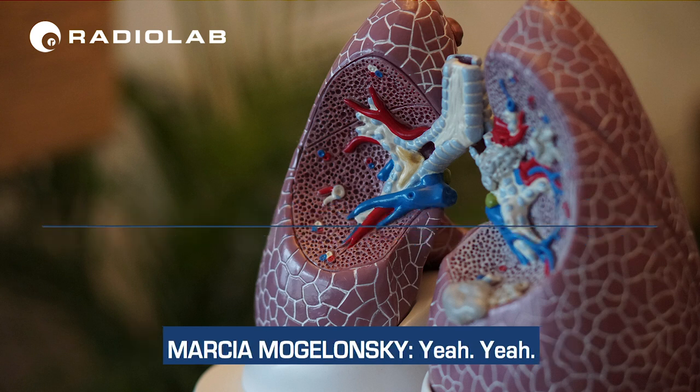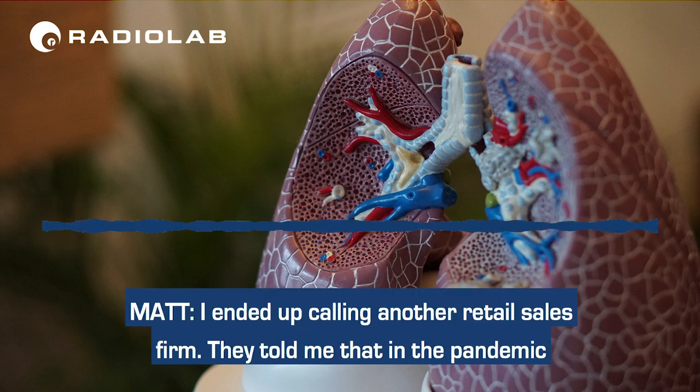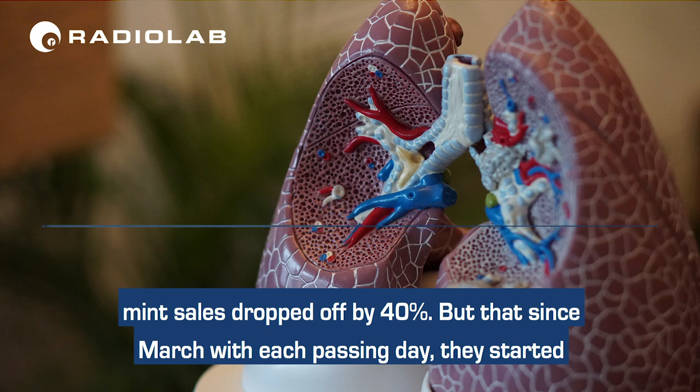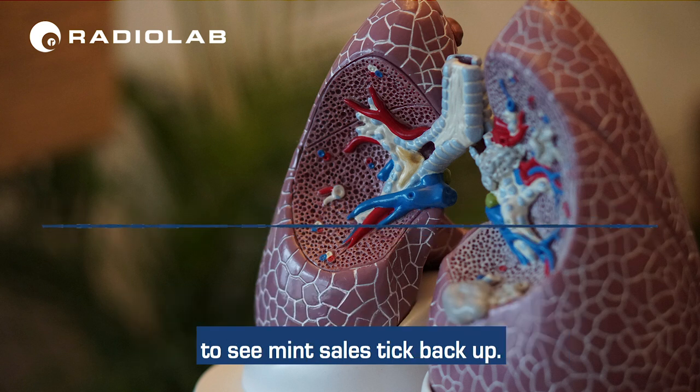Yeah. I ended up calling another retail sales firm. They told me that in the pandemic, mint sales dropped by 40%, but since March, with each passing day, they started to see mint sales tick back up.